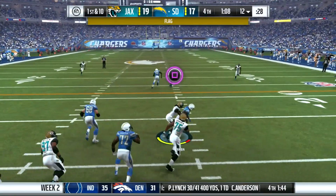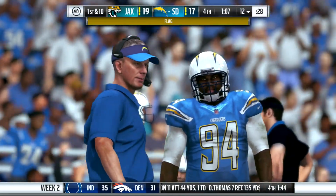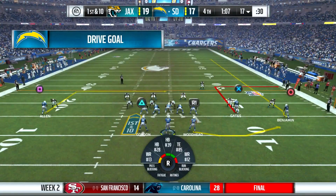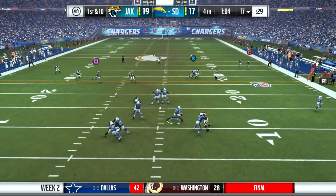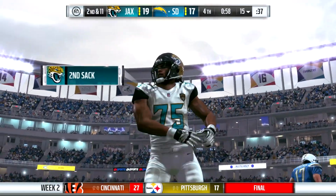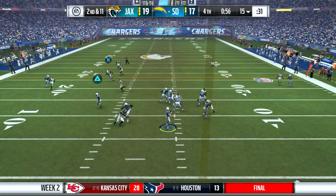Pressure from Jackson, dump off, and Inman's not getting much. There was a flag early in the play as well. And it's against the Jaguars, a holding on Jalen Ramsey. They get a 1st down, 5 yards, and the clock stops. Back to the air. Rivers stepping up, and down he goes for a short loss. It's Jared Odrick's 2nd sack. Timeout, San Diego. 58 seconds on the clock at their own 15.